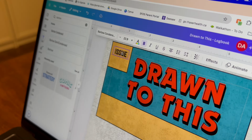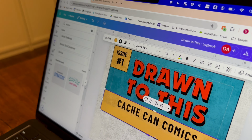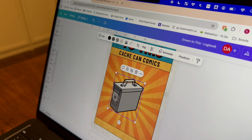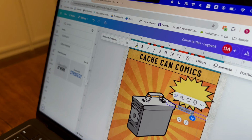While we're waiting for that to dry, every cache, of course, needs a logbook. Now, I didn't want to use just a regular notebook or scraps of paper. I wanted to stay on theme. So we designed a cover that looks like a vintage pulp comic book. And I even cut it to the size of a real comic book. So it's a bit of an oversized logbook.